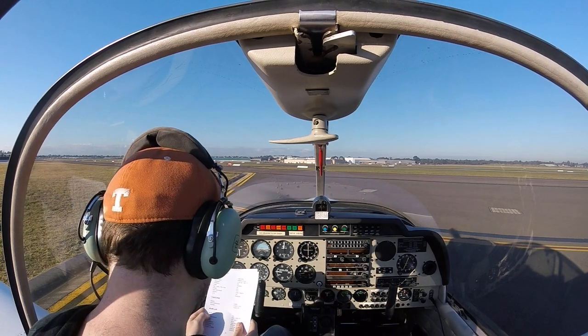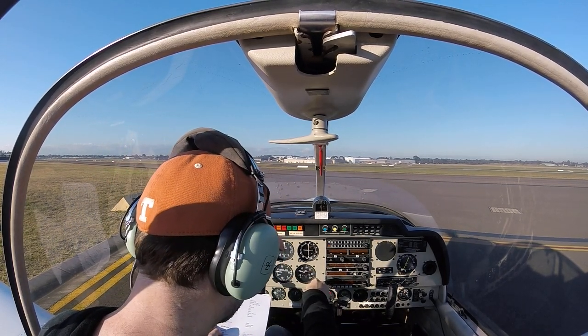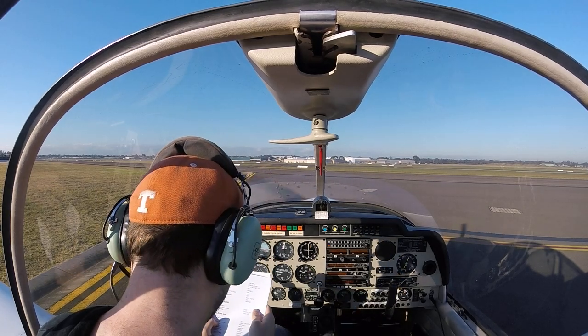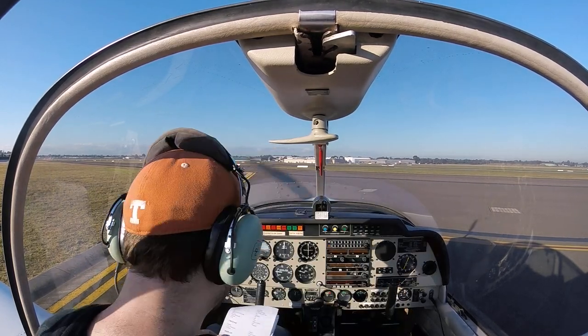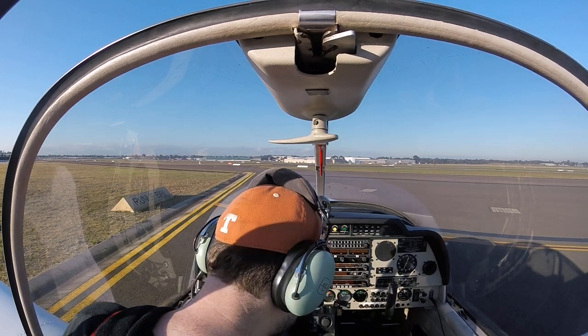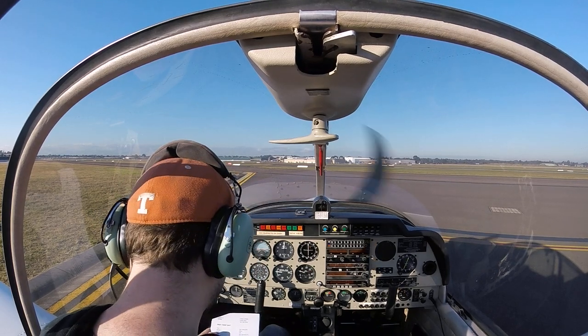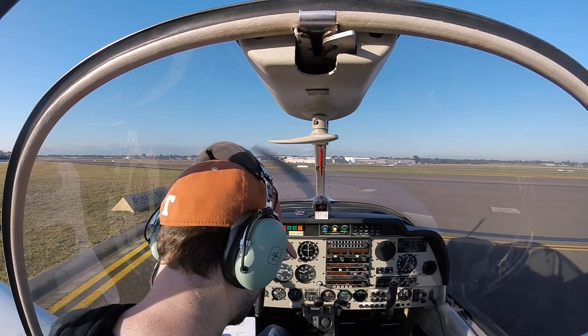Turn off parking brake. Rev over 1000. Oil temperature is not there yet. Okay. Pre-takeoff check. Trim set for takeoff. Mixture rich. Battery and alternator are on. Flaps.